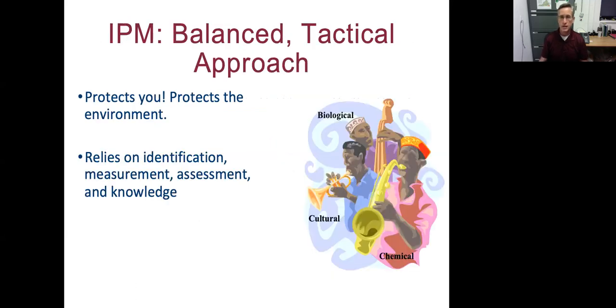Now, IPM is a balanced approach. I like to analogize it to a band playing together, where everyone has their part to play, and hopefully it comes together in a beautiful symphony. It protects you, it protects the environment. It relies heavily on identification of the pest, measuring how much damage that pest is doing, and then making decisions about if that level of damage is sufficient to warrant an intervention. Sometimes it's not, and it can just be left alone.